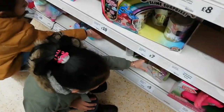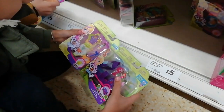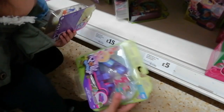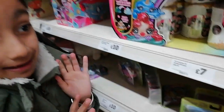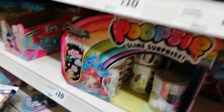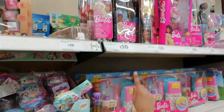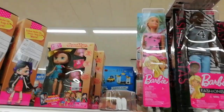Prabhleen, what are you looking at? What is that? The Polly Pocket for 5 pounds. So I can get two, because 5 plus 5 makes 10. Or maybe I can get one Barbie doll for 10 pounds. Which one are you looking for? This one? Yeah. No, look at the back. What's the next one? Look at the next one. I want that one. Oh, the pink one.